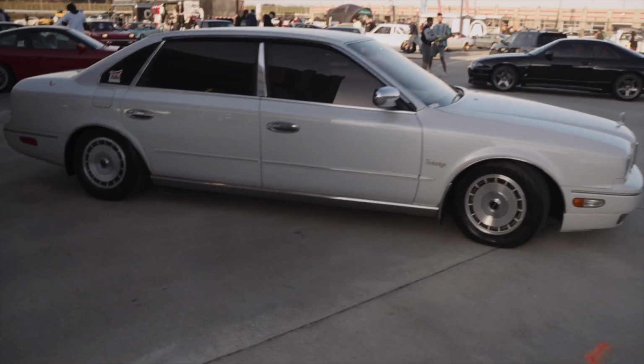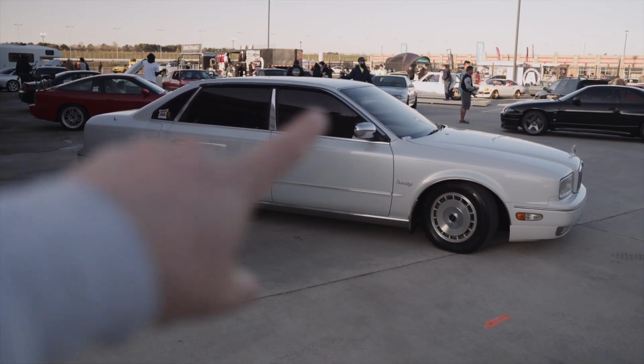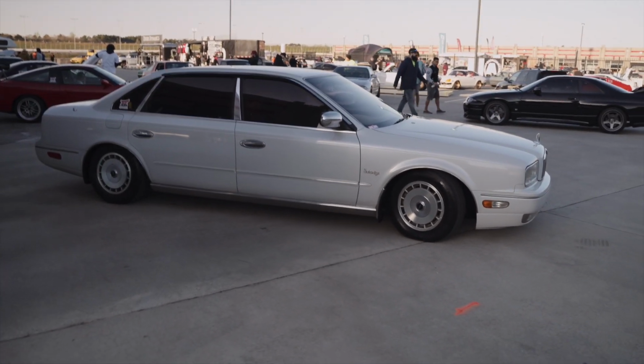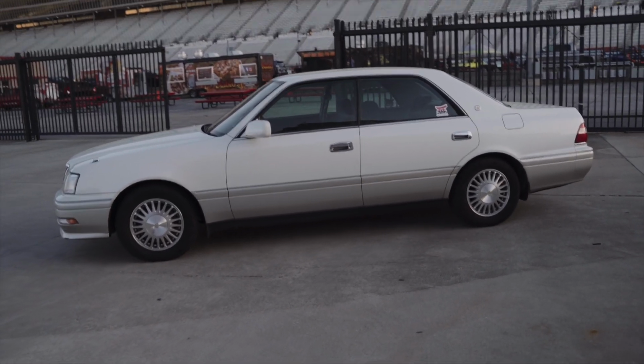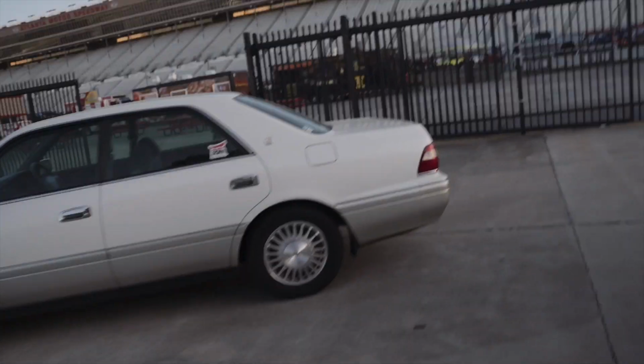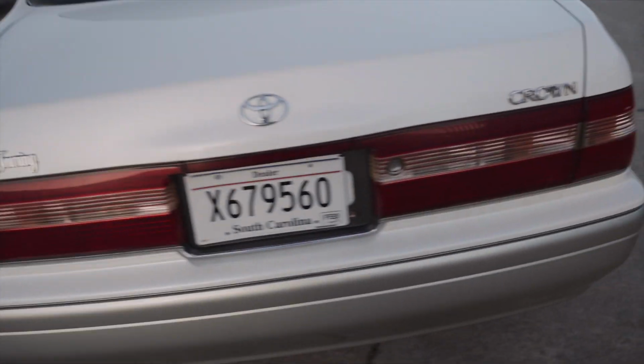They're kind of weird looking cars, and without a kit on them, they're kind of awkward. But you can make these things look sick, especially the Sovereign. Long wheelbase. Got my brother right here. This is Crown Royal Saloon, maybe? Well, it's a Crown variant of some sort. I don't remember exactly. Oh, Royal Touring. Okay, interesting.